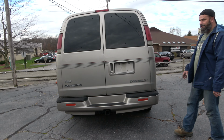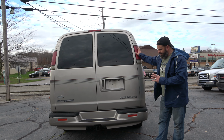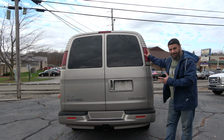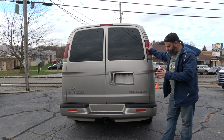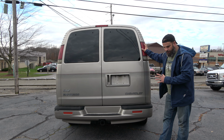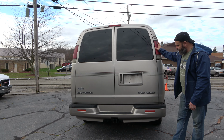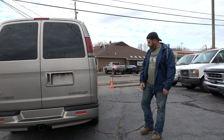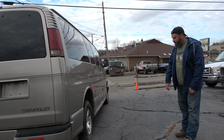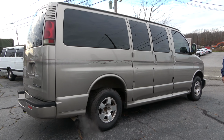Just let me tell you, this was not used as a police car. It might have been used as an unmarked unit, I mean, undercover operations, whatever it is. But there were no computers in there. There were no emergency lights in it. So there's no issues to be concerned about when it comes to the wiring. It starts great. It runs great. No leaks, no issues. Mechanically sound.